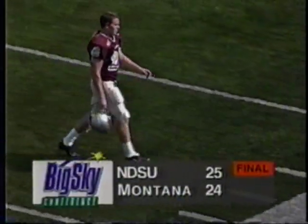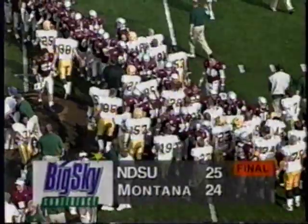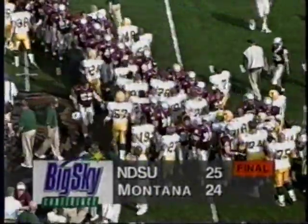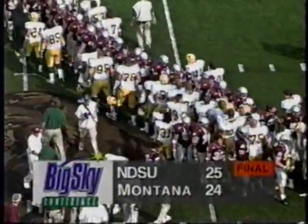And NDSU has pulled off a shocker. They said it couldn't be done. I said it couldn't be done. Serve up that crow, baby, because I'm ready to eat.